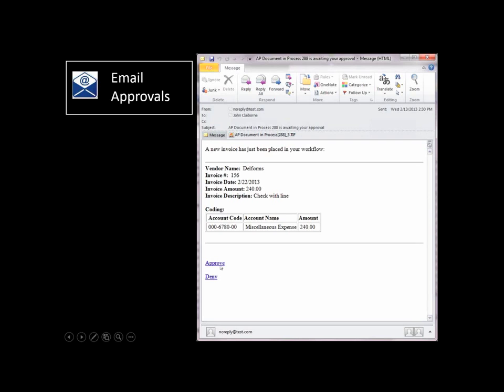But in the email, notice we have buttons: approve, deny. You may have buttons that say hold or more research, whatever function it is, that you can click on. So the biggest complaint I hear every day is we can't get the invoice approved on time for payment because the people who need to approve it are always traveling or working off-site and don't have access to the documents or don't come to the office often, or we have multiple locations throughout the world, and we can't get those documents on time for approval.